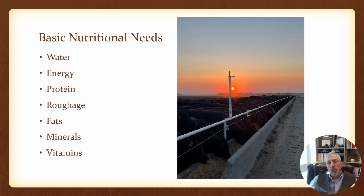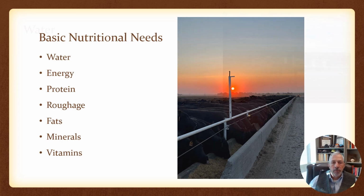So we'll cover most of these points in a little bit more detail, but the animal has basic nutritional needs of water, energy, protein. In the case of a ruminant, obviously they need roughage. There's needs for fats, minerals, and vitamins, and we'll cover a few of these things as we're going through.